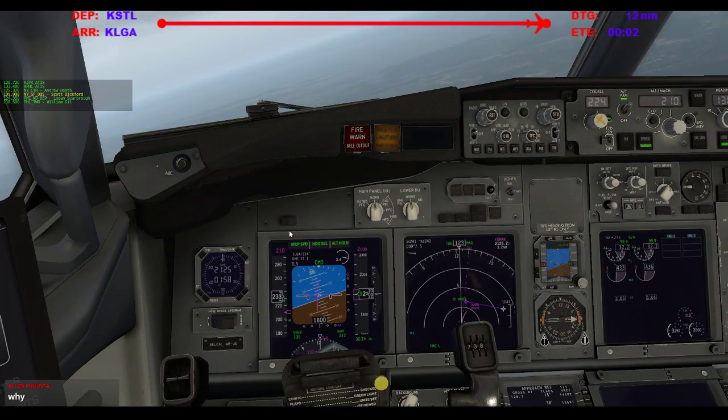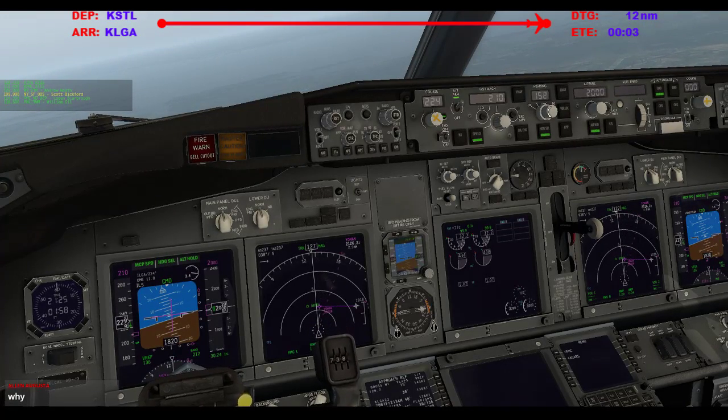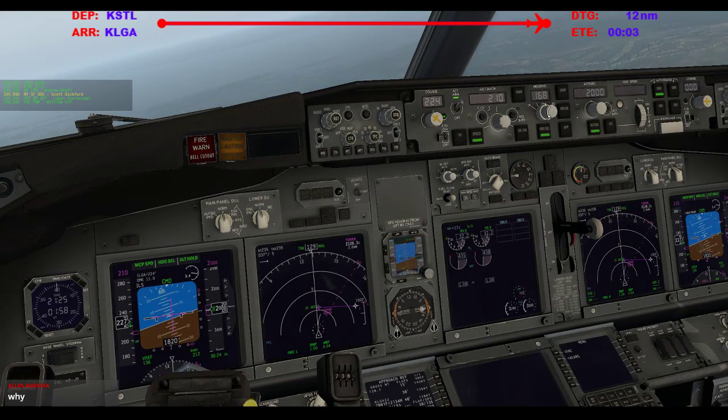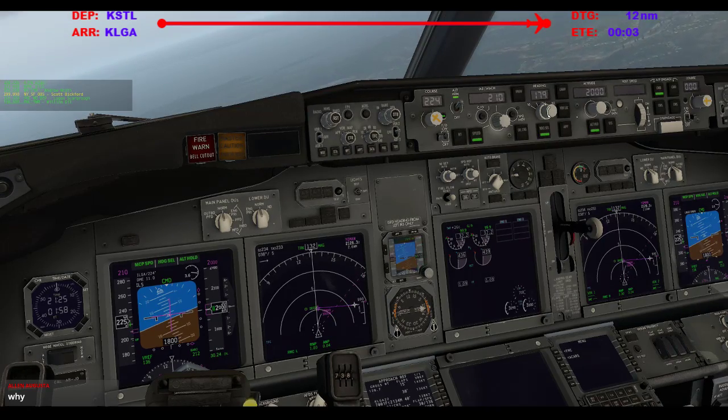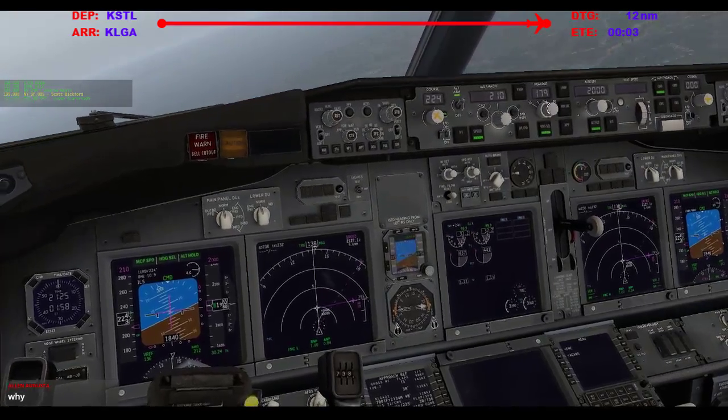Delta 2502, 6 miles from Greco, turn right heading 190, maintain 2000 till established, cleared ILS runway 22. Okay, right heading 190, maintain 2000 till established, cleared ILS, runway 22, Southwest 2502.